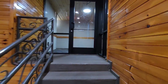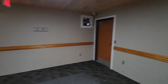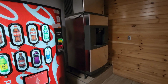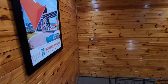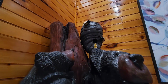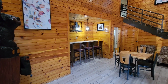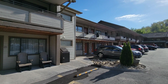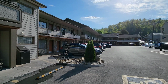Let's see what's up here. There's your ice machine. And a Coke. All right. So I don't know if they have one on a lower floor. I have not found it. Something else, this building does not have an elevator, but the one on the hill does. This one just has some steps. And where I took you for the ice machine is clear down in this corner down there.